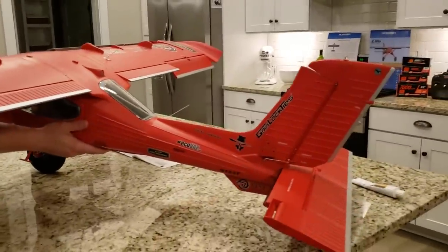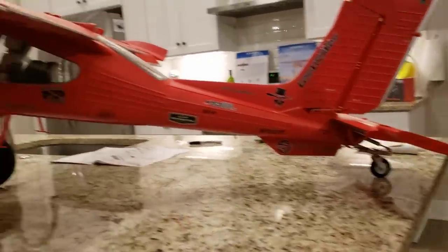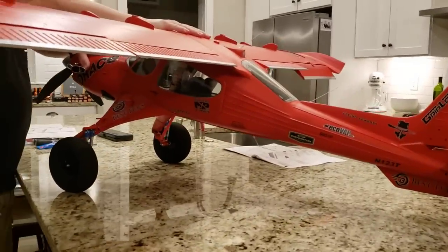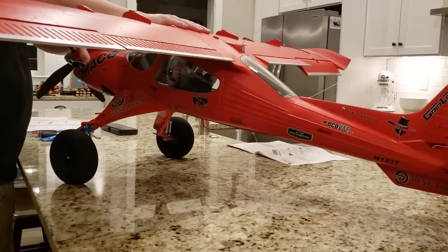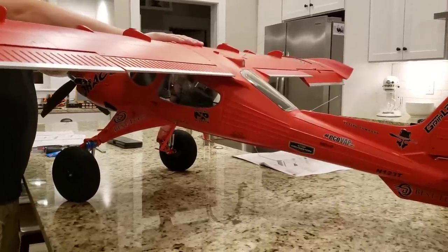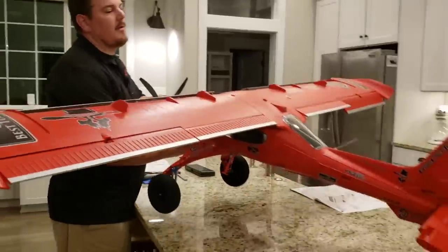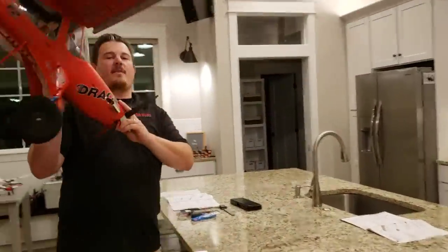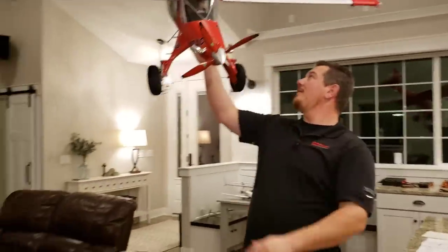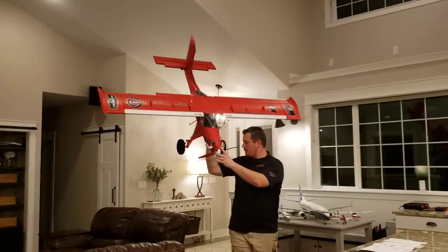Look at that play on the back wheel. That is so cool. Look at this, guys. I can't resist. Oh, that is so cool. Oh, wow, that is cool. Watch the dampening. That's not just a spring, guys. It's dampened. That is awesome. Man, I so bad. Wow, that's heavy. It's heavy when it's all together. But that thing is absolutely phenomenal.